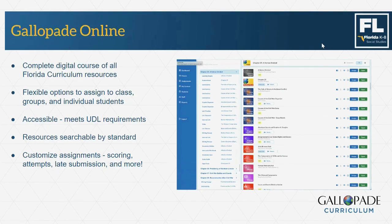You can assign it to a whole class. You can assign it to groups. You can create your own groups. You can assign it to those. You can pick individual students. And it's very important to us that it does meet all UDL requirements. And the resources can be searched by standard, by chapter, and by unit.